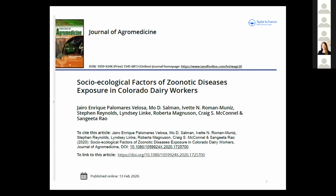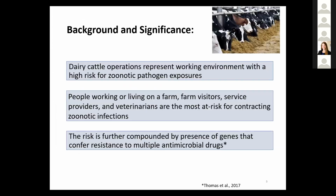This is a follow-up of a project that was performed by one of our former graduate students, Dr. Palomares, who graduated a couple of years ago. It was to assess the socio-ecological factors among the dairy worker population related to zoonotic pathogens. The sampling was performed a couple of years ago, and we conducted an antimicrobial resistance study on those samples.